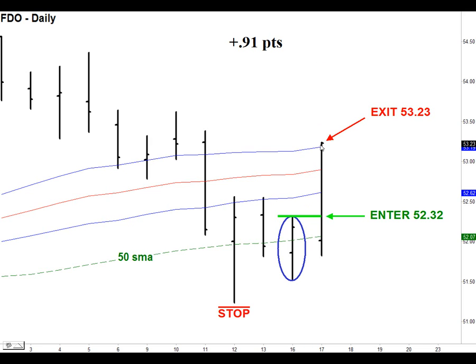So you can't simply place a limit order, because I know beginning students will see that, wow, we're up here intraday, so I'll exit. And then by the end of the day, the stock closes up here, and they've really left a lot on the table. So the best thing is just to wait for the close, and it closed at 53.23, and that's where we exited for a nice quick gain of 91 cents.